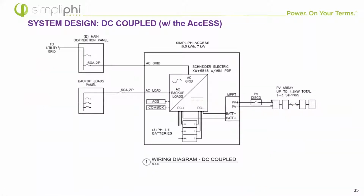So this is just kind of a more in-depth overview of that. You can see your PV going into your charge controller, charging the batteries, and then going out to both backup and to the main loads panel from this right here. So this box right here would be everything included in the access unit. This one specifically, I believe, is a Schneider access unit for a DC coupled system.